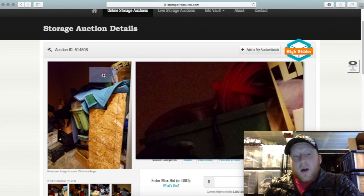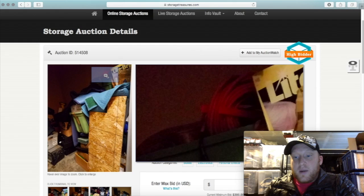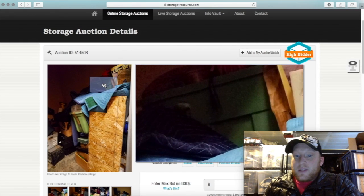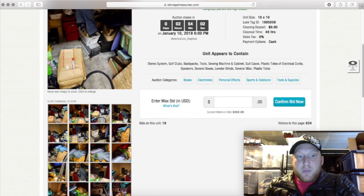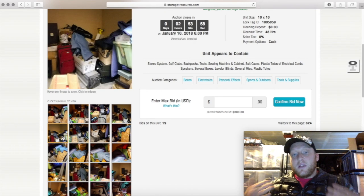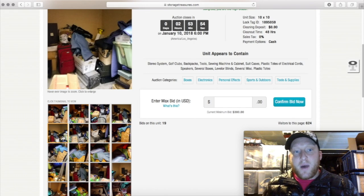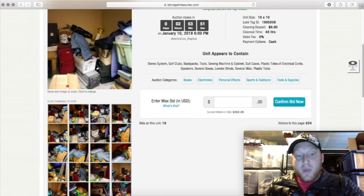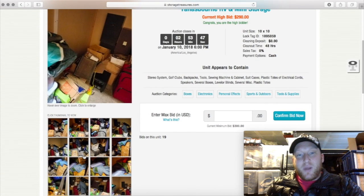There is another thing that's good that I like. You can see up here there is a pretty nice extension cord. Now those things aren't necessarily cheap. They're not expensive, but that means that there's probably tools. And that also means that when he or she went into the unit, they probably didn't pick out the good stuff and leave that behind, because that's a pretty big, long extension cord. And I wouldn't leave that behind. Plus, it's easy to see, so it's not like they had to go through boxes to find it.